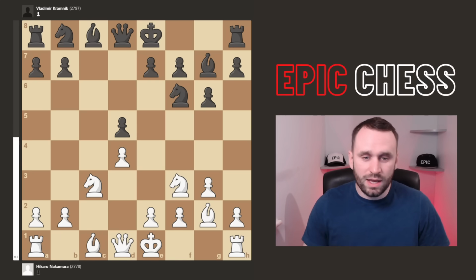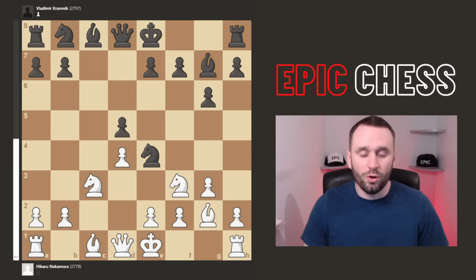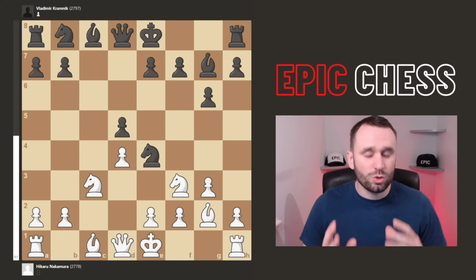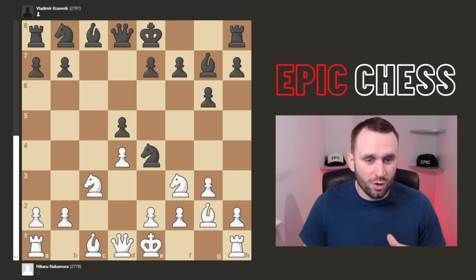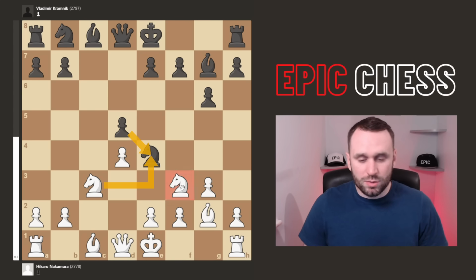Knight c3, and now grandmasters at this level, they don't have to play by the same rules we do. We get knight e4, moving the same piece twice in the opening. Usually a no-no. You know, you could have gone knight c6 or castles. But you can't take this one, or pawn recaptures, kicks this one, and d4 gets weak.